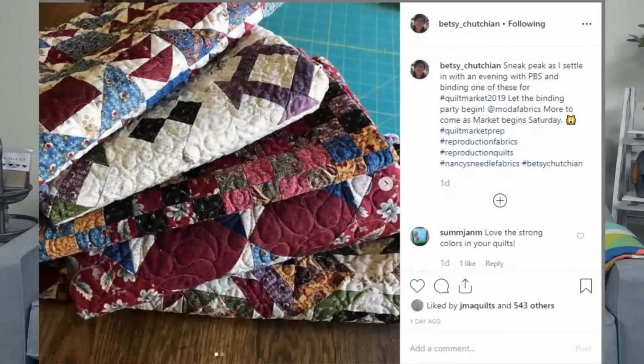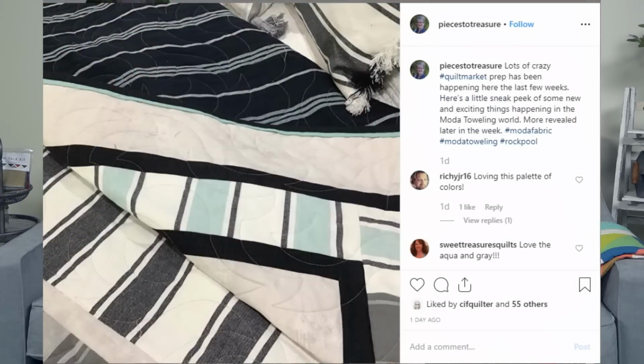There you go. And then this is Betsy Chutchian, and her fabric sells really well for us. She is a fabric historian, and so that is what her collection is going to look like. I don't even know the name of it, but it looks yummy. And then this is Tally, from Piece to Treasure, and what I have heard is that she's going to have some patterns that go with her toweling, so that's something fun and different to look forward to.